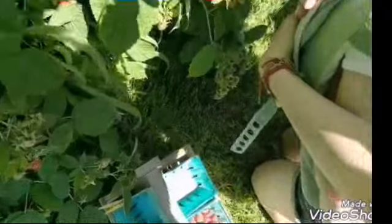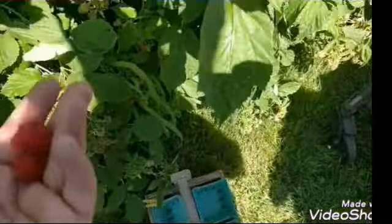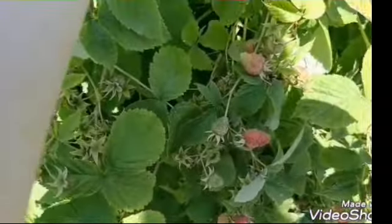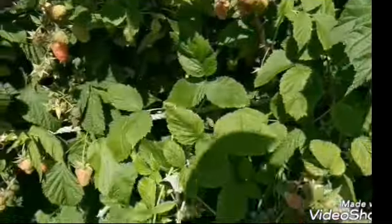You know when they're just ripe, when they just peel off? That's what you want. Slide right off that little tree. Yeah. That's a good thing. All you need to do is a tiny tug. If it doesn't want to come off, leave it. Yeah, and then another berry will grow right on it. It's amazing.